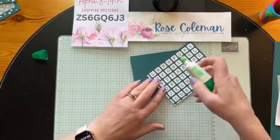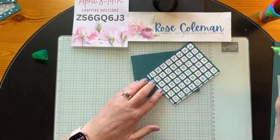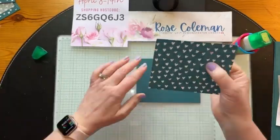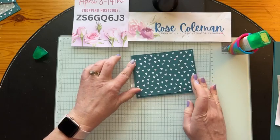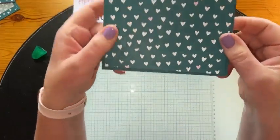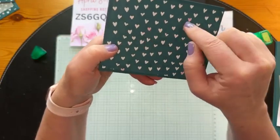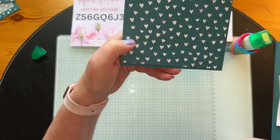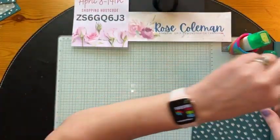Okay, so first things first, we're just going to put the DSP down onto the card base. Pretty easy so far, right? Okay, let's go here. All right, love this look. Now, if you notice closely, some of the little hearts on this paper are pink, and I had to do a double take with my eyes. I'm like, oh my goodness, I did not color those. That's the way it is on the paper. Isn't that cute? There are little subtle hearts randomly through the paper that are colored pink. So that's a really cute little detail.